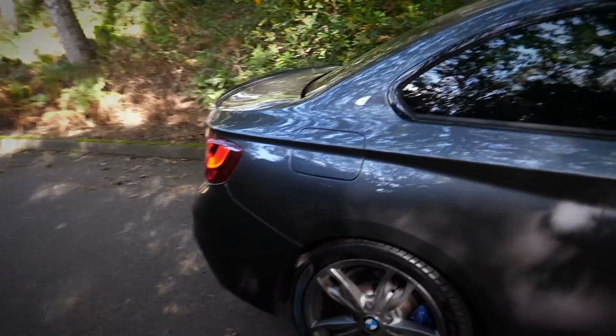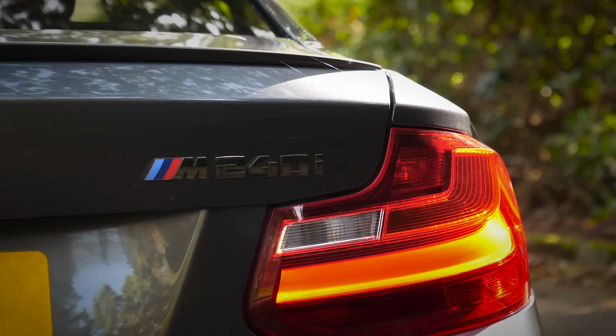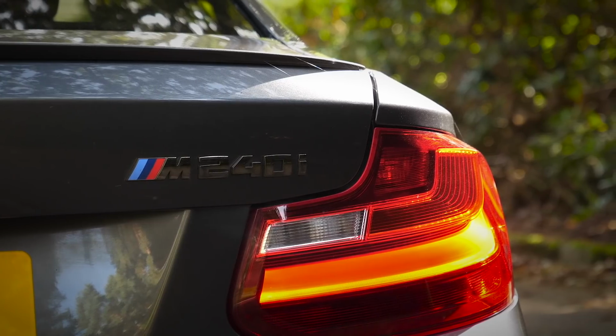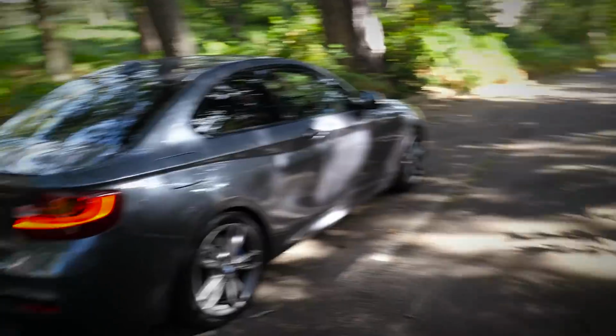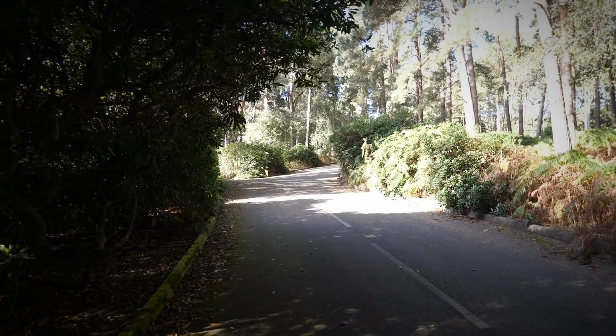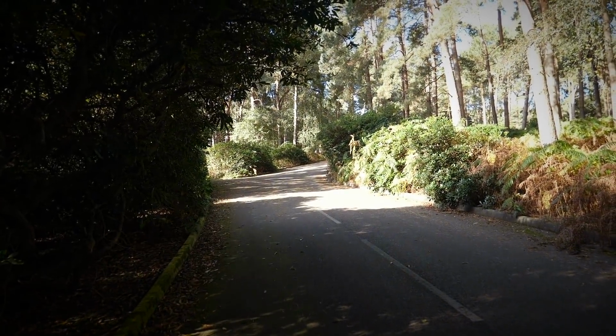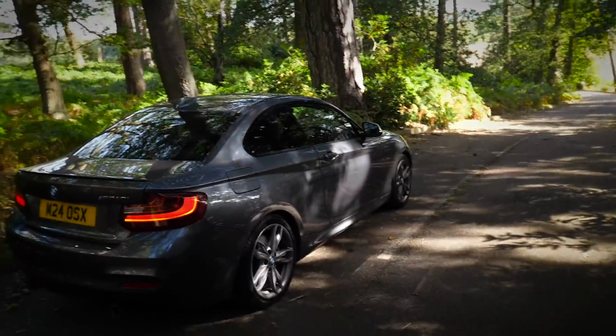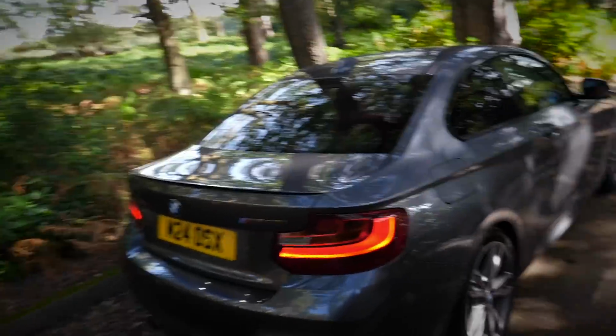So this car is stock from factory. They're 340 brake horsepower, there or thereabouts, about 20 horsepower more than the M235i, obviously. Same size engine as the 235i. I think we might have a tractor or something coming down the hill. I can hear something. But yeah, just an improved version of that engine. So very good looking thing.